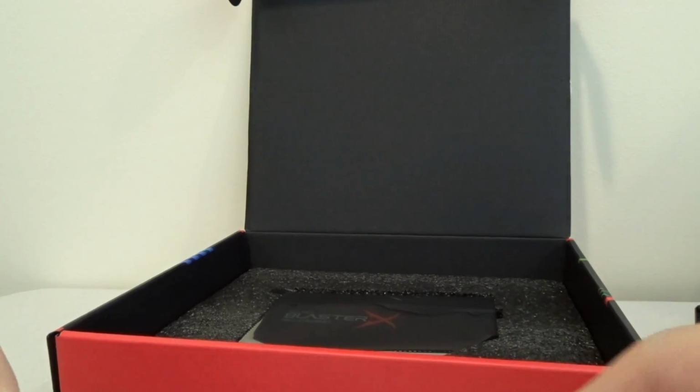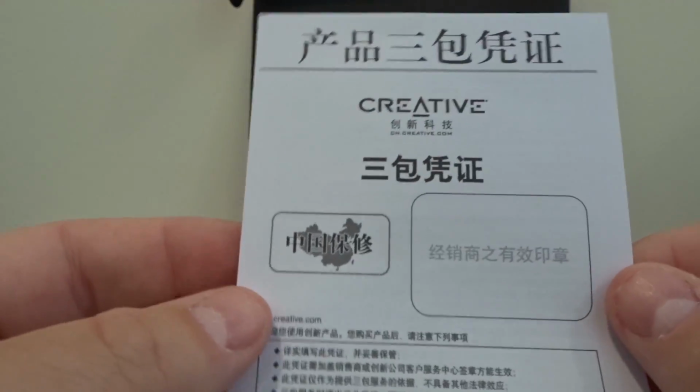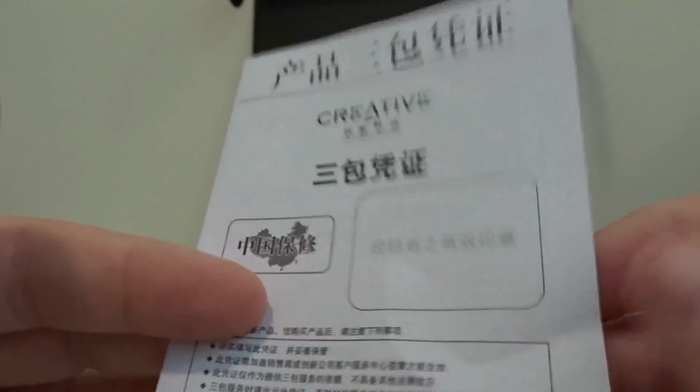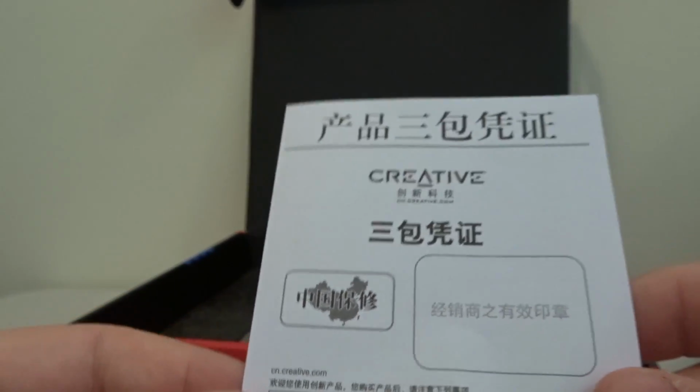Let's see. We have the worldwide warranty. Look at all that tiny text for the warranty. Then we have either Japanese or Chinese or Korean, I'm not sure. I'm going to assume Chinese because this is made in China. We have some instructions there.